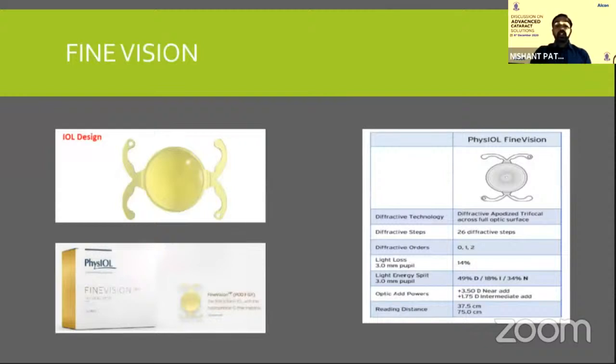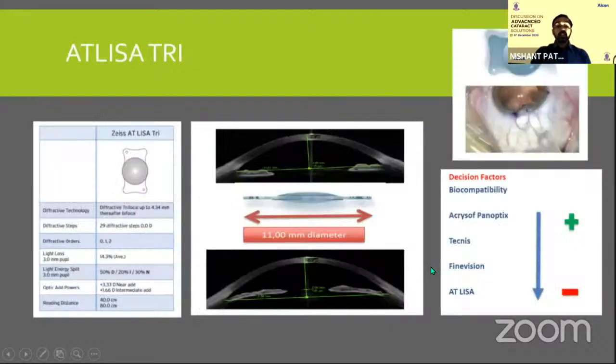FineVision was a hydrophilic IOL. They have now come out with a hydrophobic IOL where the light energy distribution is 49% for distance, 18 for intermediate, and the remaining for near. AT-LISA is again a very good lens, but a plate haptic lens. Again, a hydrophilic design where the light energy distribution is 50, 20, and 30.